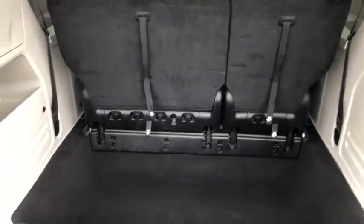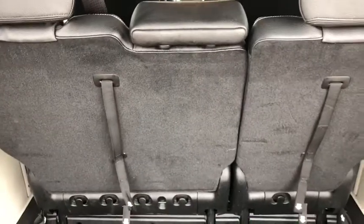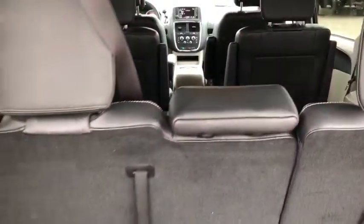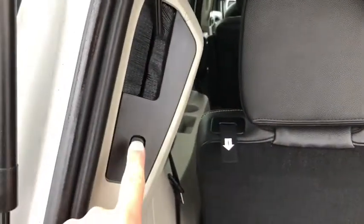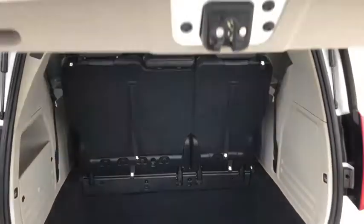The trunk area has plenty of space with storage along the side. The third row can go as stow and go, along with the second row. And once you're done back here, there's also another button. Pressing that activates the power liftgate, closing it automatically.